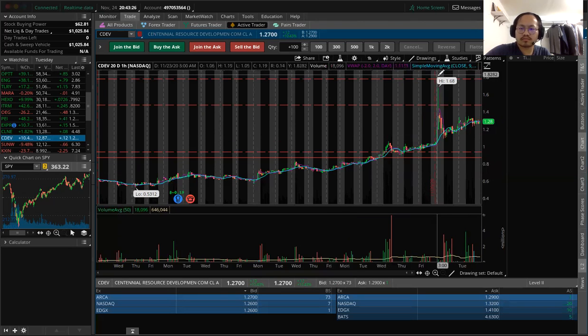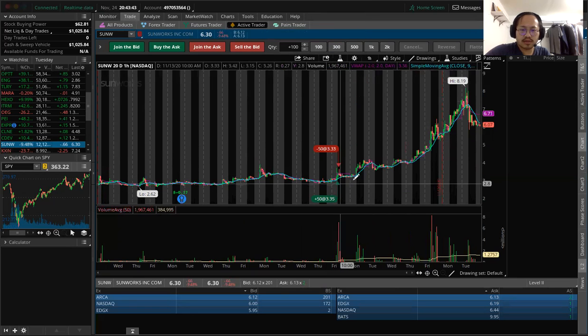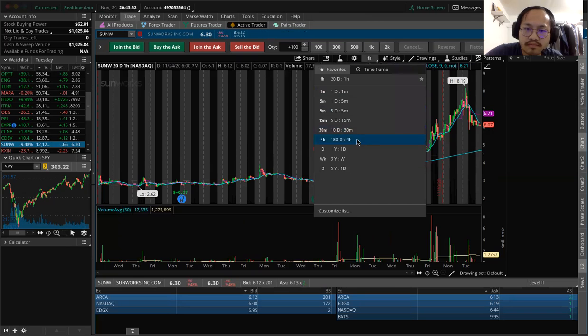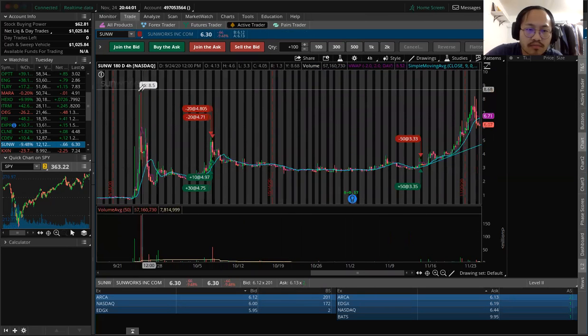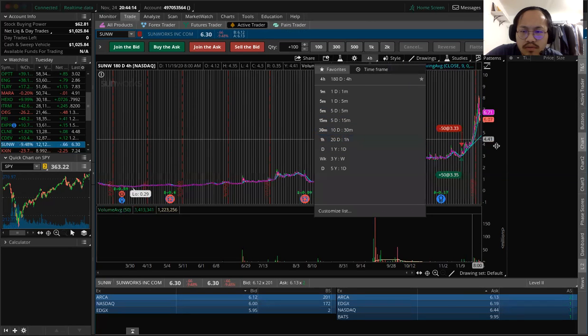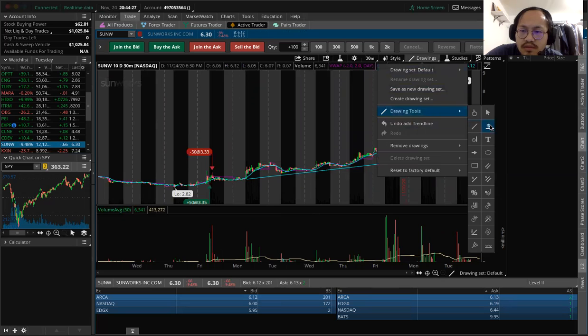It is uptrending nicely. But I don't like this move. SUNW. Now this one's nice. I traded SUNW in the past poorly. Very nice. It was a former runner. As you can see, it was a former runner. Former runner will run again. Nice consolidations. Nice move up. Double top, triple top. Looks like a double top. $5 area, looking around there. Let me show.